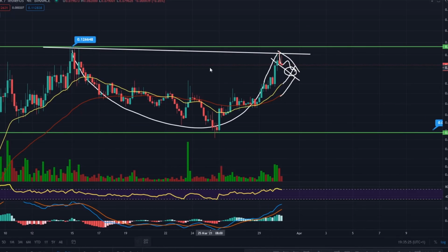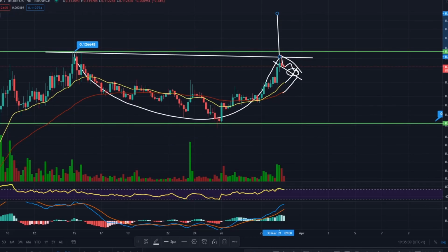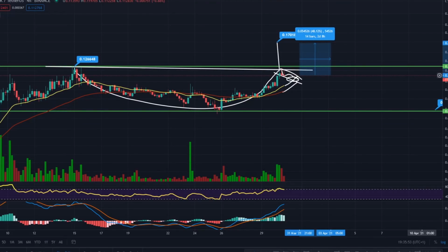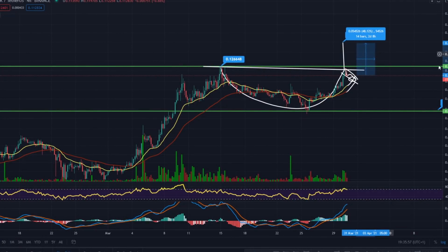And then potentially, from this cup and handle, which potentially is forming, you're looking at a breakout target for Doc. Once it gets above this neckline of this cup and handle, breaks that resistance, back tests for support, and marches on, you are looking at that particular price target just there for Doc in the short term, which is 17 cents from this moment right now. You are looking at an appreciation of around 48%, and obviously we have got that previous all-time high up there at 24 cents, and I would imagine that Doc starts continuing to march on towards that high.